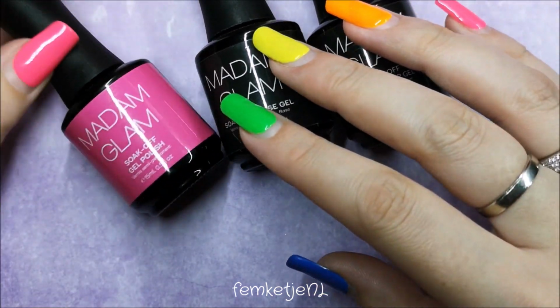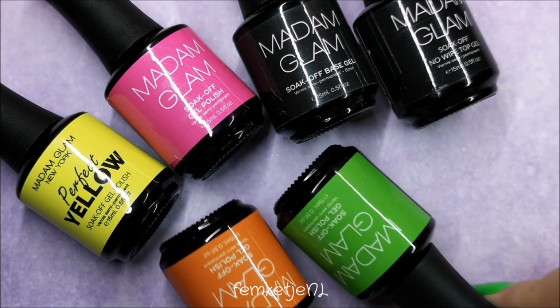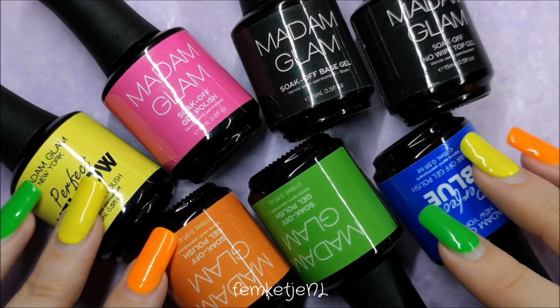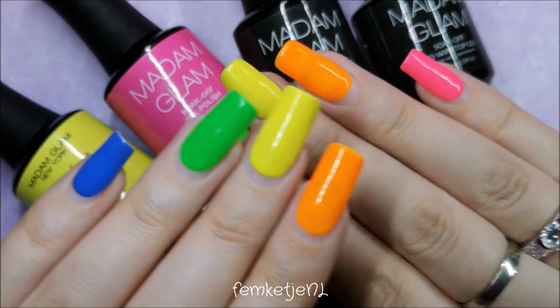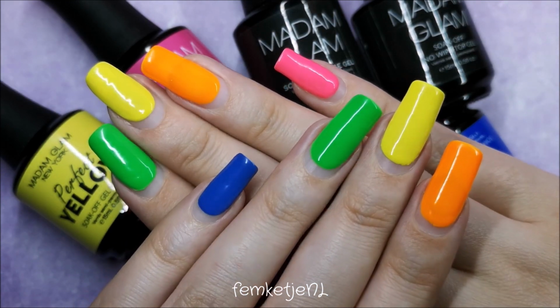But yeah, this was my 4-week update. As I mentioned, I've been in the pool so much, I've been in different climates, and everything was still put on there super secure. Just a little bit of lifting and you can see my natural nails are perfectly fine underneath, no damages whatsoever.